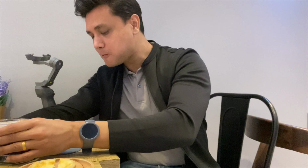In fact, what I've been waiting to do is have a piece of this along with the Einspanner. It feels like I'm in a creamy heaven. So good. It's so good.